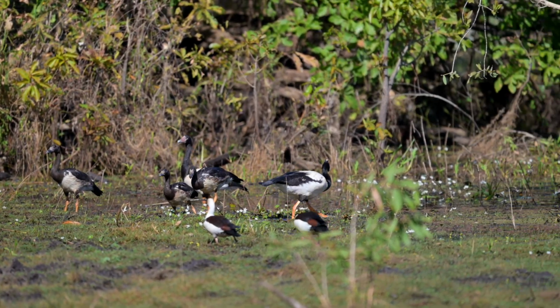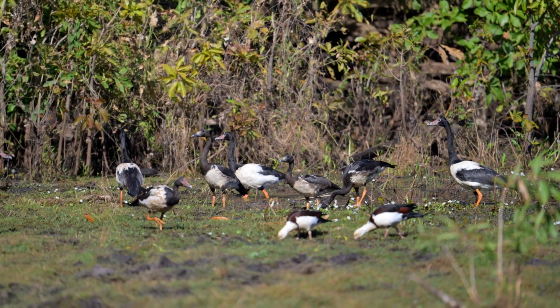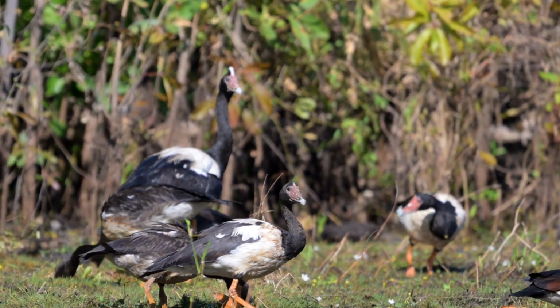Just before leaving Fogg Dam, we had quite a few magpie geese come in for a showing. They are quite unmistakable, with their black and white plumage and their yellowish legs. Interestingly, their feet are only partially webbed.